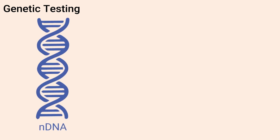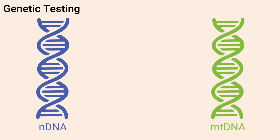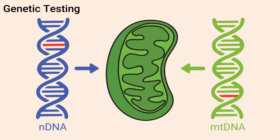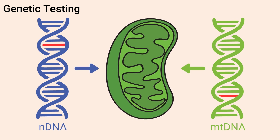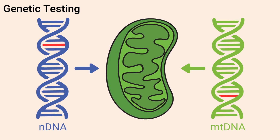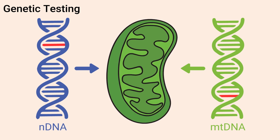Genetic testing. Your cells have two types of DNA, nuclear DNA and mitochondrial DNA. Both contain genetic coding that provides instructions for making proteins. Mutations in either type of DNA can affect the health of your mitochondria and cause mitochondrial disease. Depending on your symptoms, genetic testing for one or both types of DNA may be done.